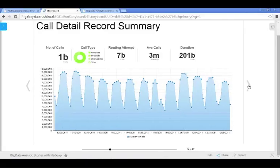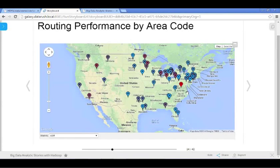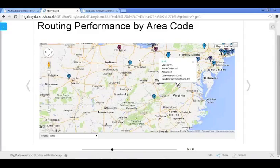Initially we created a routing performance by area code map. We displayed the area codes that are performing really badly, so 30% or lower answer service rate. And we color-coded the pins to identify which is the worst performing in that bracket. If I zoom into Virginia, you'll see this red pin is the worst. If I click on that, I'll get a little bit more information. I can see I've got 29,000 routing attempts, and I've only actually made 2,900 connections. So that's not a very good stat.